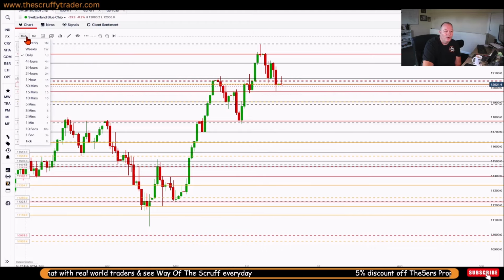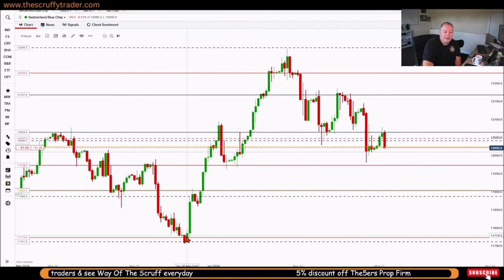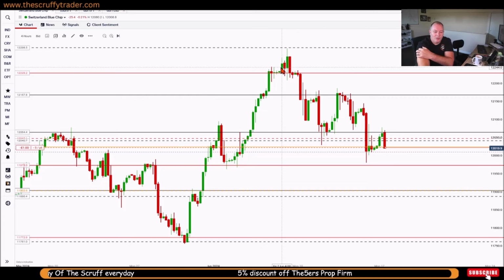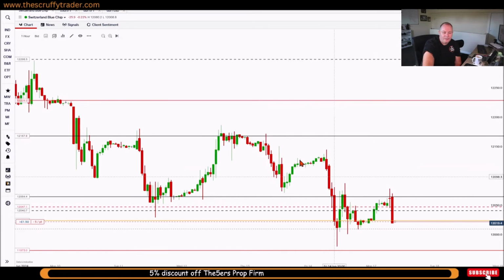Now we're looking for quick snaps. If you pull this further in, you'll now see this particular move here, which it's now pulling against. Now I want to drill in a little bit further to the hourly, and you can see that it's pushing down.